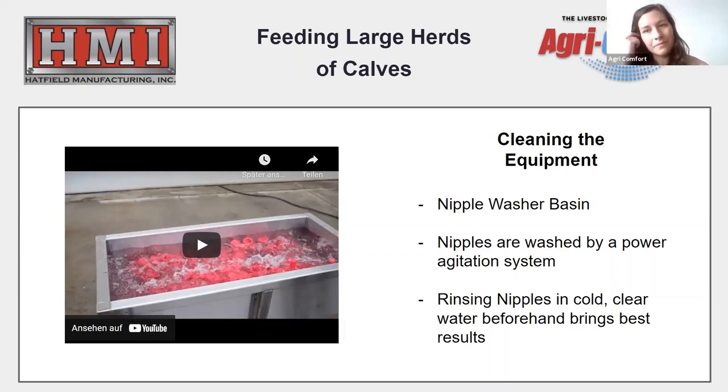Oh, wow. A disinfecting agent. So after they've been handled by the people, because you have a potential for cross contamination there, they will take that sanitizer and spray it on them and sterilize them again before the bottle is actually given to the calf. Oh, that's cool.